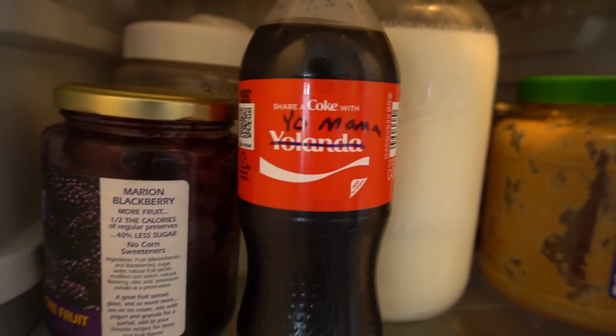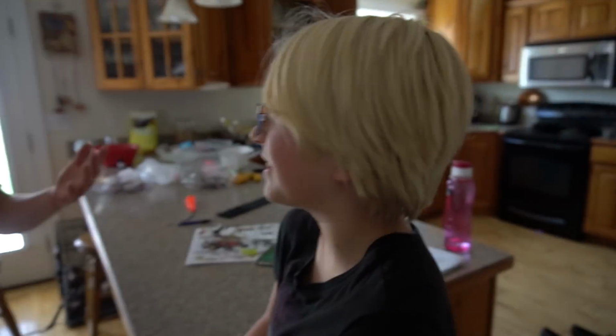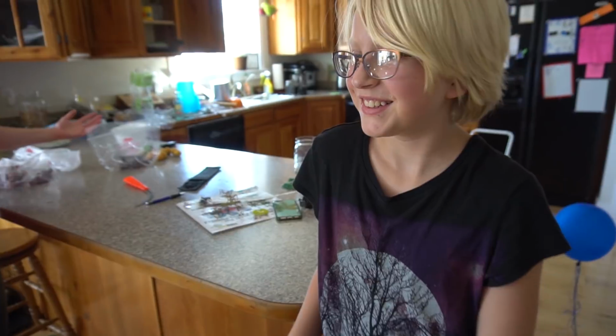The surprises you find in your fridge when you have an awesome friend. Share it with your mama. He woke up. And he's not happy. He's been attached to Missy. How's that been? Good. She's been a beautiful angel. She's been so helpful. So I'm enjoying this Coke.